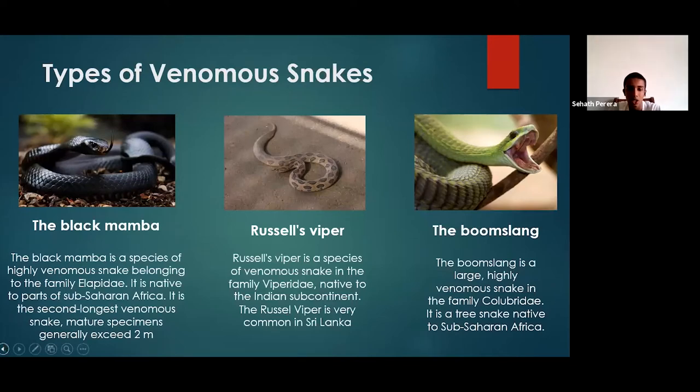The black mamba is a species of highly venomous snake belonging to the family Elapidae. It is native to parts of sub-Saharan Africa. It is the second longest venomous snake. Mature specimens generally exceed 2 meters. This snake has the fastest acting venom of any snake and is also one of the fastest snakes in the world. They can move up to 12.5 miles per hour. The black mamba is a very dangerous snake because it may bite as many as 12 times in a single attack.